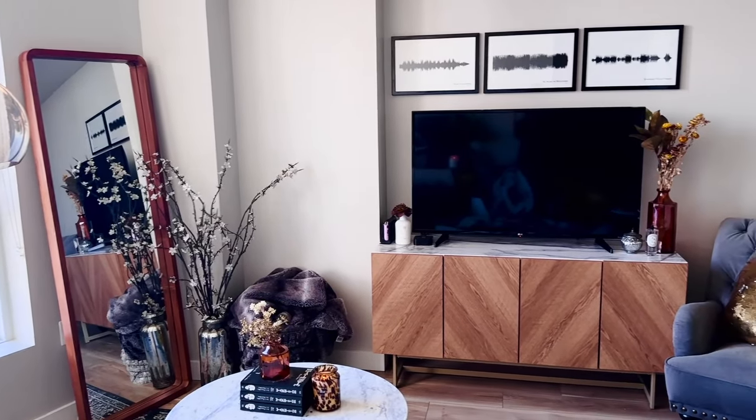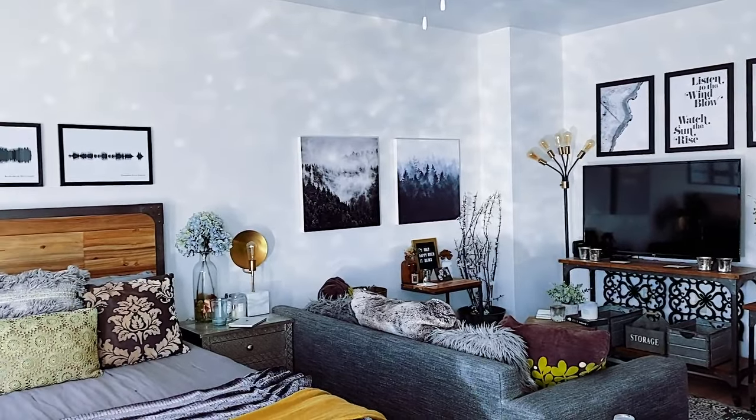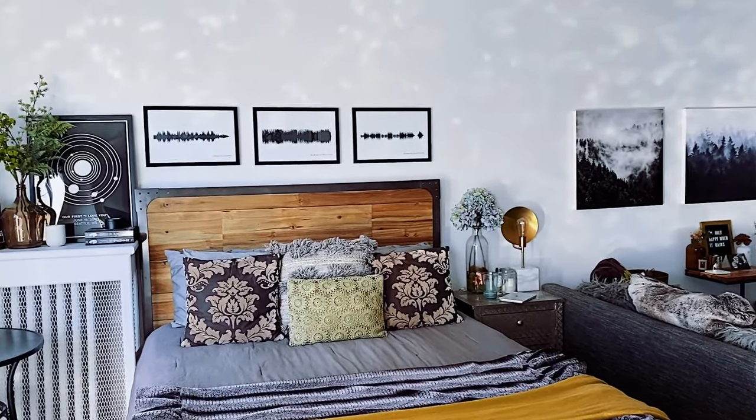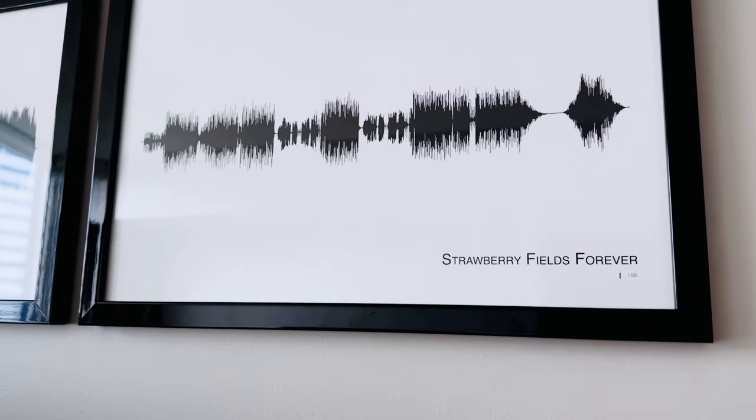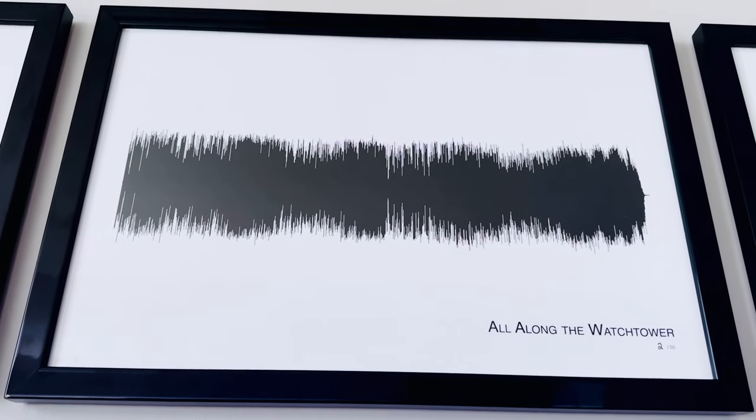The sound waves are up. It's always a very nerve-wracking experience, hoping that you are eyeballing it as best you can and getting the spacing right. Doing straight lines is always tricky, but I think I did a pretty good job of lining them up, just like I did at my studio above my bed. And they're especially meaningful because they are three of my favorite songs of all time: Strawberry Fields Forever by the Beatles, Going to California by Led Zeppelin, and All Along the Watchtower by Jimi Hendrix. Well, originally Bob Dylan, but the Jimi Hendrix version. So now I'm going to start thinking about what I can do from here.